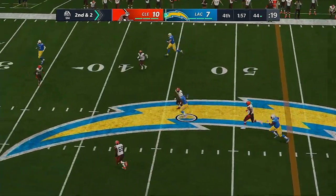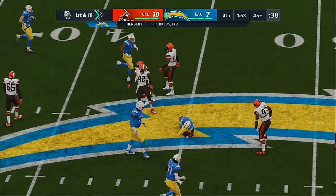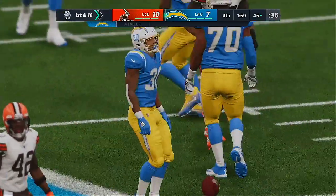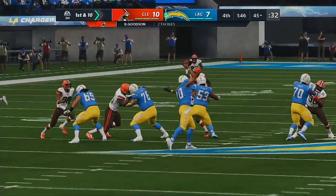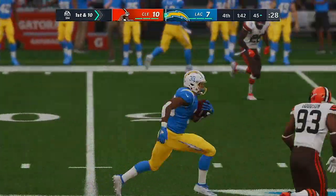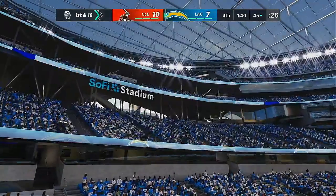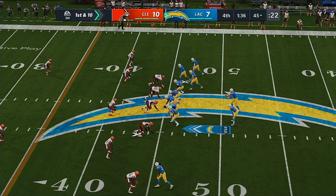Operating from the gun. Herbert, he dumps it to Eckler underneath. And they're going to have another first down as he's going to be tackled at the Browns' 45-yard line. It'll go as a gain of 11 and a Charger first. Now you're right on the edge of field goal range. You've still got time, but get up to the line of scrimmage and get set. First down now, but that clock rolling.